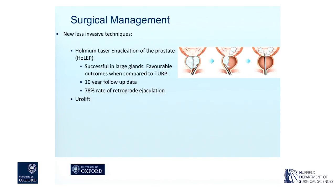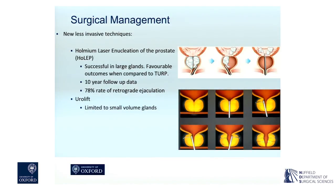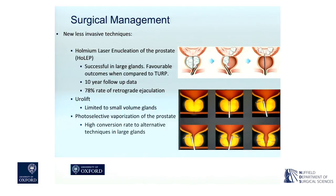There are other transurethral techniques such as the UroLift, in which the urologist literally pins the sidewall of the prostate back to try and increase the aperture through which urine has to flow through the prostatic urethra. And then there are other energy-based techniques such as photoselective vaporization, transurethral needle ablation, which relies on radiofrequency, and microwave therapy, again another ablative technique. So where does PAE fit? Well, I think given the number of new minimally invasive endoscopic techniques, there's clearly a gap and a need for other treatments in addition to TURP.